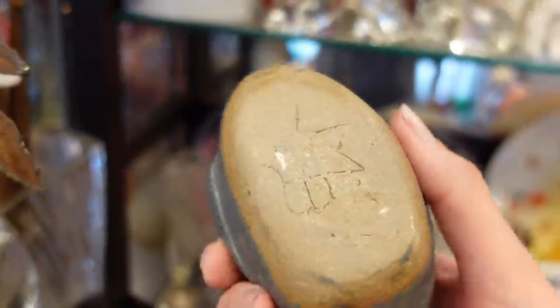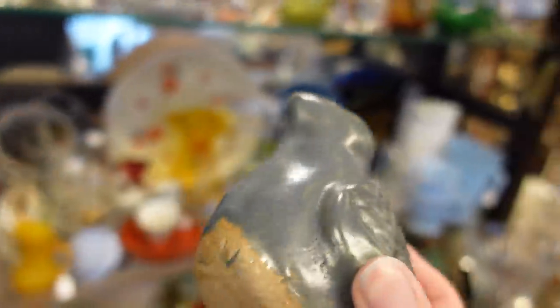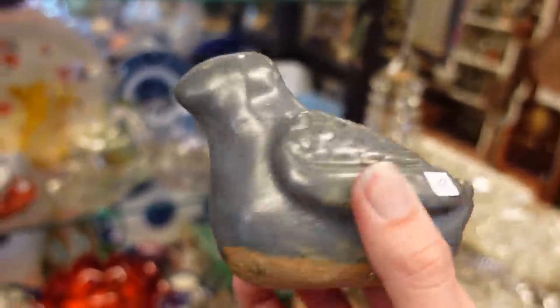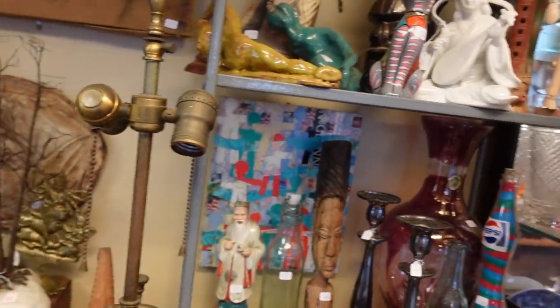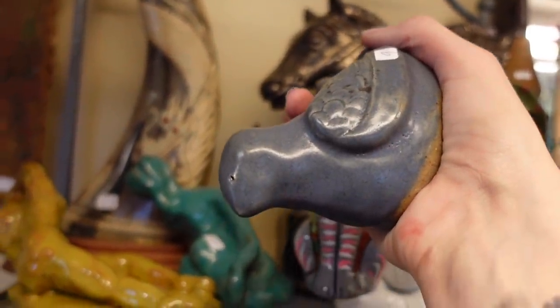There was a bird. A nice little art pottery bird marked MB on the bottom. And it was $9. I couldn't say no to the bird. It was a nice little bird. And this weirdo cat up here. $12 weirdo cat.